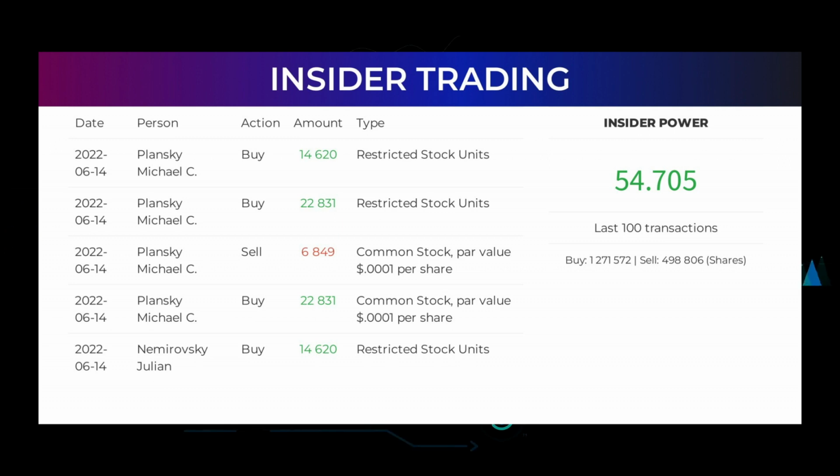Based on the 100 latest insider trades, we have calculated the insider power to be positive at a ratio of 54.705. In total, the insiders bought 1,271,572 and sold 498,806 shares in the last 100 trades.